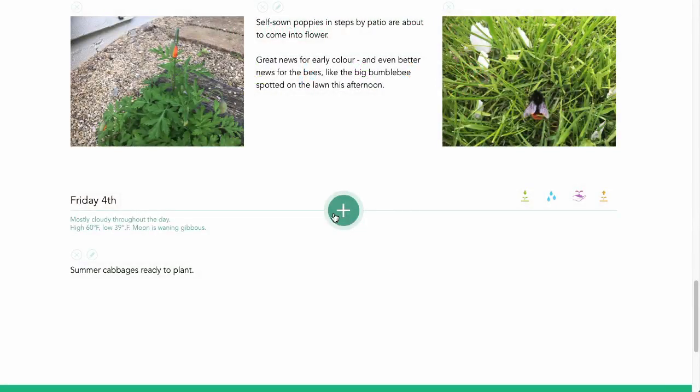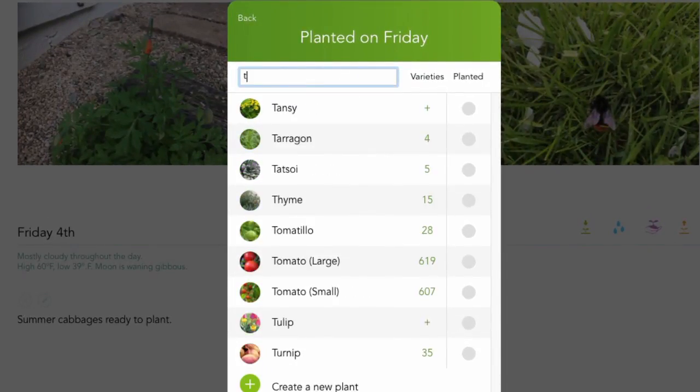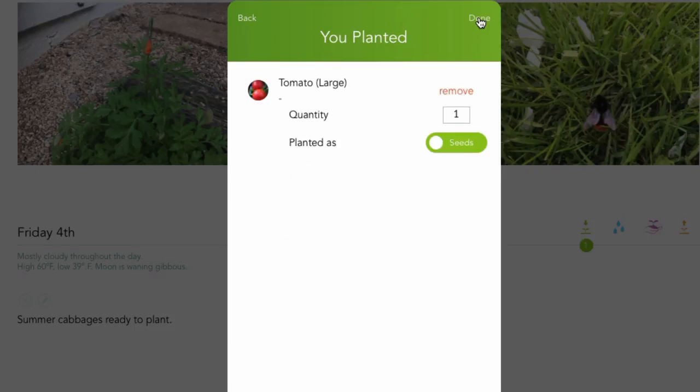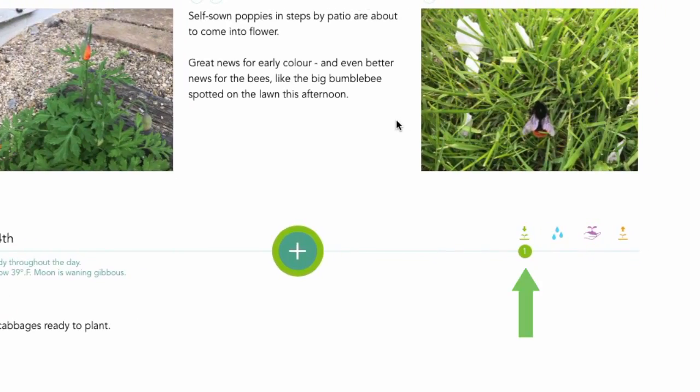Let's say you're planting tomatoes. After selecting the planting option, start typing tomato and then select it. You can also record the variety you're growing by clicking on the number next to the plant name. The next step is to record the quantity and whether they were planted as seeds or plants. Now you're done, you can see that the planting button in the week view page has been updated.